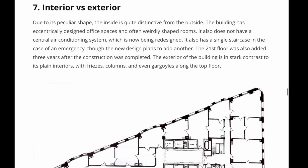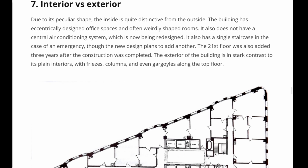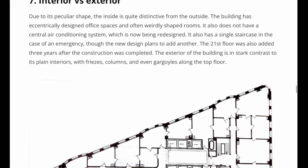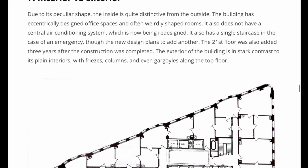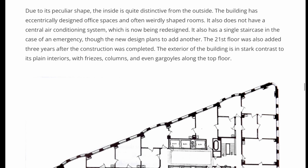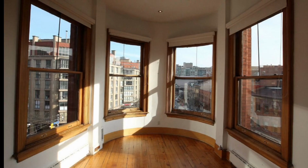And this is just going into a little bit of the floor plans about how weird it is. It just doesn't have central AC. The rooms are just all odd because they're not meant to be rooms. They even talk about how they added the 21st floor or whatever. I think they were just trying to cover up that section there that was kind of like a pool area. But they even talk about it had columns and gargoyles on the top, and now it doesn't. They just made it all cookie cutter and easy because that's all we can do.